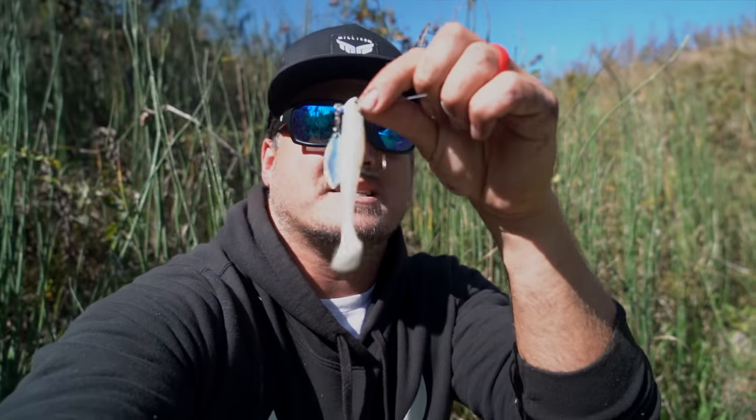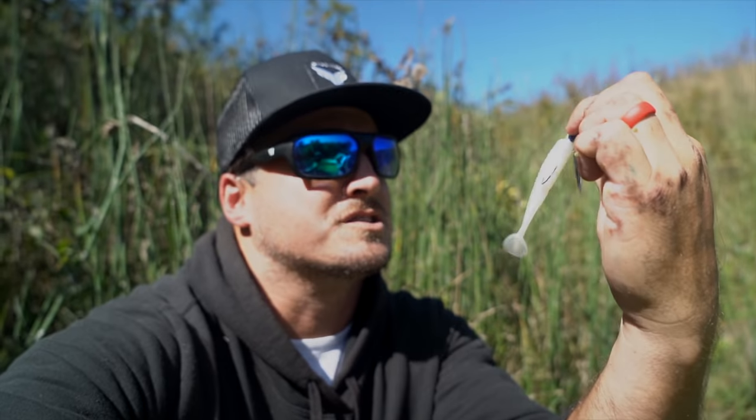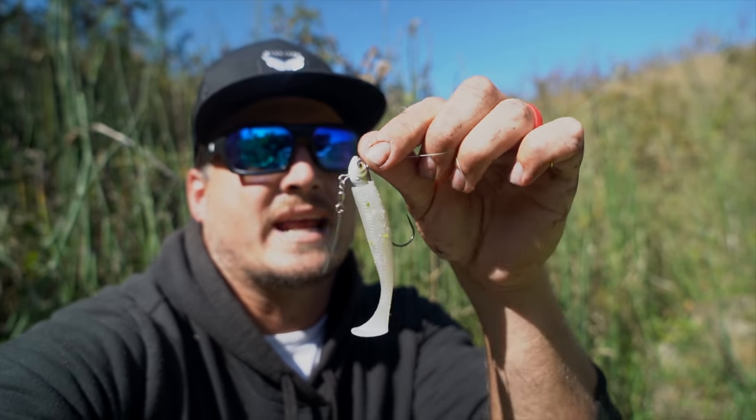Of course, a square bill or something like that would be great for bass, but for all different types of species, this guy gets it done for me freaking year round. Of course, I'll link it all down below if you wanna go check it out. That was an awesome walleye for this little tiny body of water, but I just started throwing this, so I think we might be able to get another one.